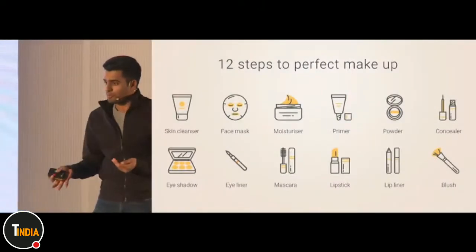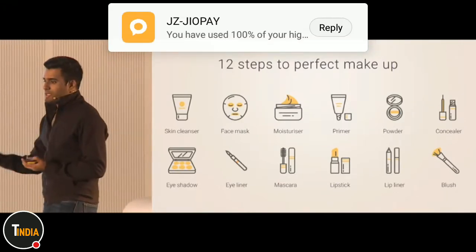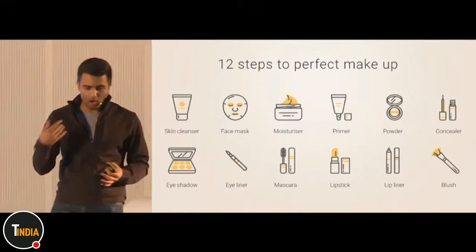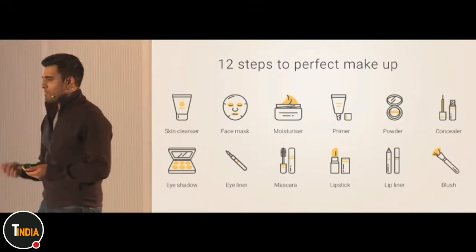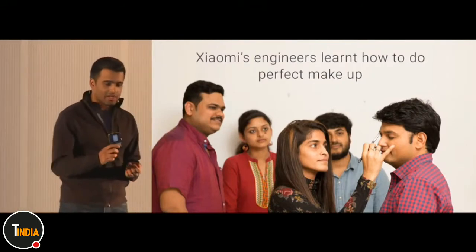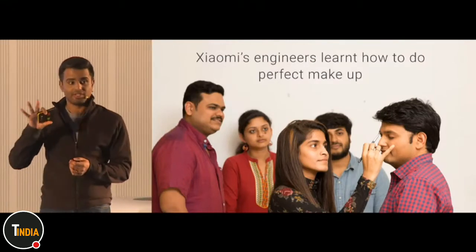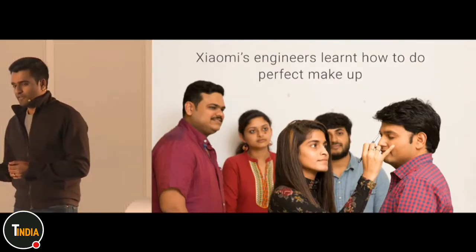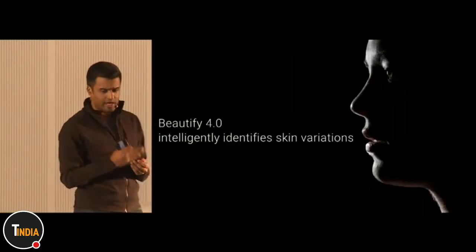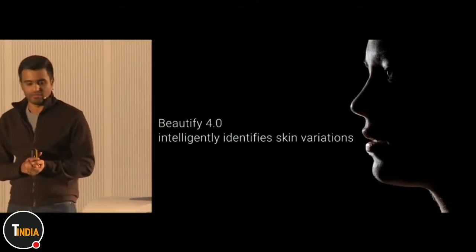So if you actually study how people do makeup, it's never with a single brush or mask. So we spend time trying to understand what makeup artists do. Starting from things like the skin cleanser, primer, blush, there are actually 12 primary steps to perfect makeup. And we had our engineers study each step. And that's because it's not easy to understand the effects and the differences of each of these steps if you're just looking at the final result. So Beautify 4.0 can intelligently identify different skin variations and adjust the algorithm based on what it detects.